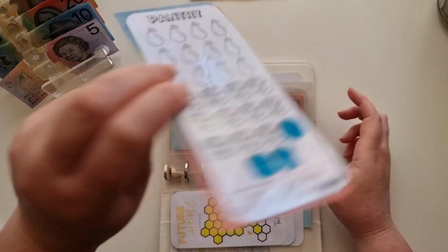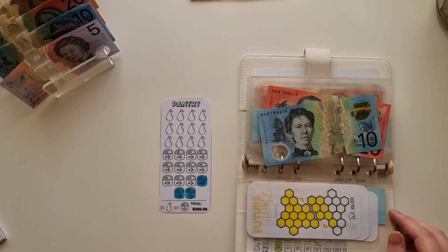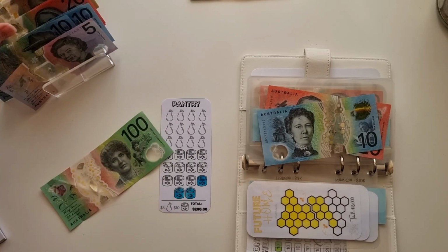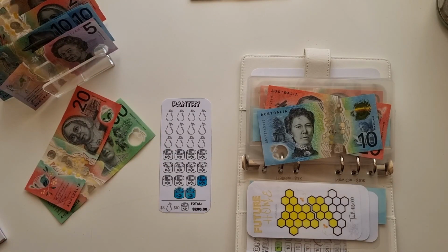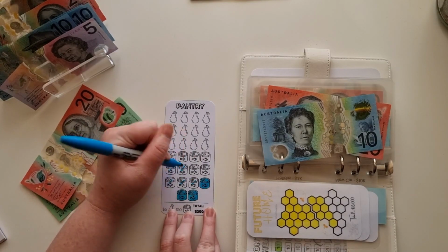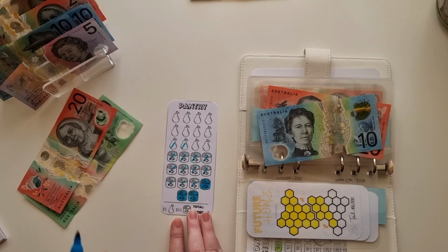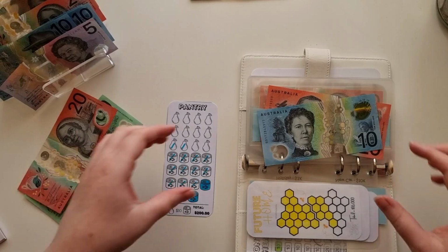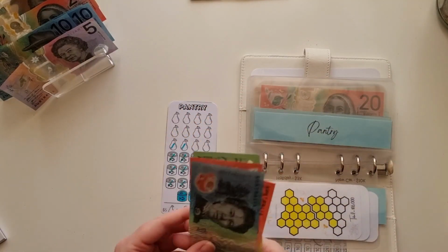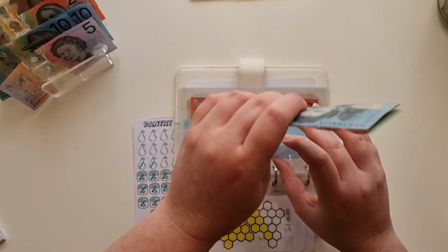Okay, let's look at pantry. I've got $30 in here at the moment, and today I want to put $120 in there. I don't know how I want to do this in terms of notes, but we're just going to wing it and hope for the best. So let's go 100 and let's do a $20 note. I will not bore you with the coloring in of it, but I'll just mark it off quickly. So we've got 10, 20, 30, 40, 50, 60, 70, 80, 90, 100, 110, and then 2 of the pairs for 120. This challenge eventually will get me up to $200, and in here now we have 150. So $50 away and pantry will be fully funded, which is awesome.